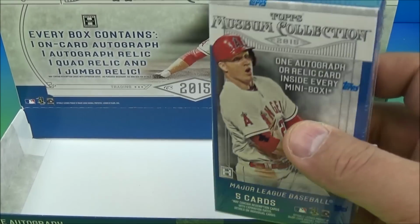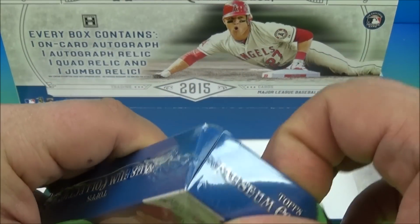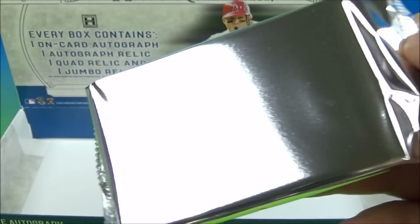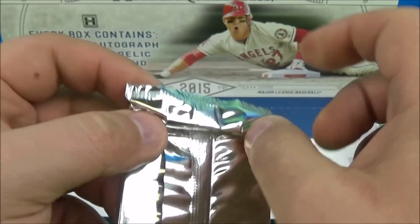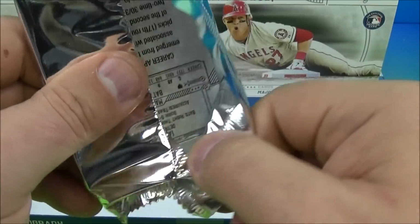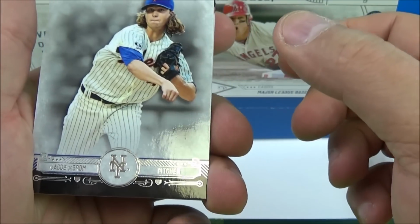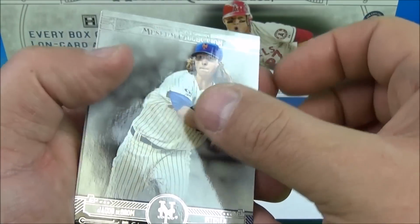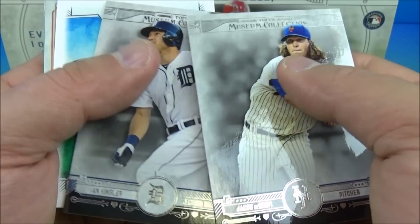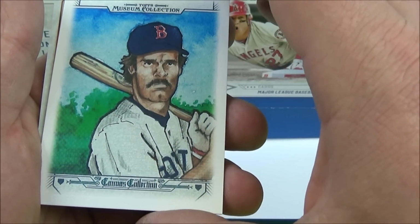Okay. Last mini box for this. And there we go. Another extra thick card in there. All right, who do we got here? Jacob deGrom, stud. And Ian Kinsler. And what is this? Oh, okay. Look at this. This is nice.